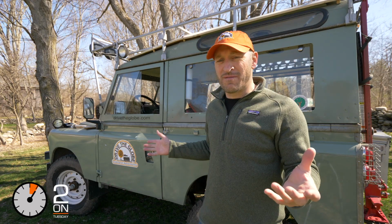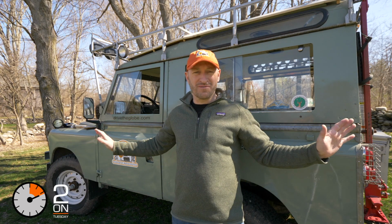I'm standing out here in front of my 1965 Land Rover, which is now 53 years old, so it's been around for much of the history of Land Rover, and I actually am the second owner of it. I purchased it from a farmer in Idaho. Original. Everything was original about this vehicle.